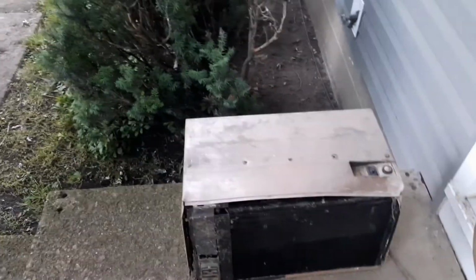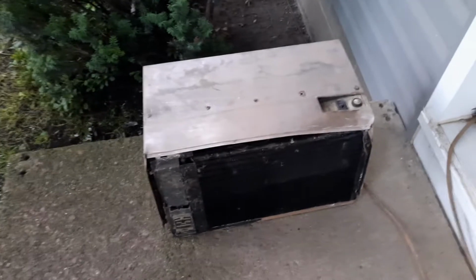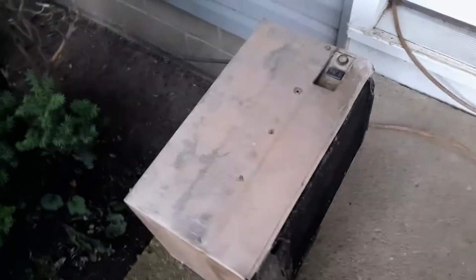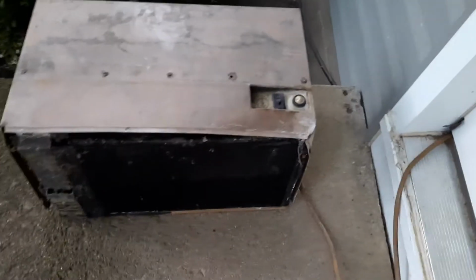This thing is in really rough condition. It doesn't have a front grill, and it's going to need a lot of work, but by the time I'm finished with this, hopefully it will be getting good use. I already have an idea for a home for this one, so hopefully we'll see how this thing goes. Who knows how long it'll take me to get it restored.